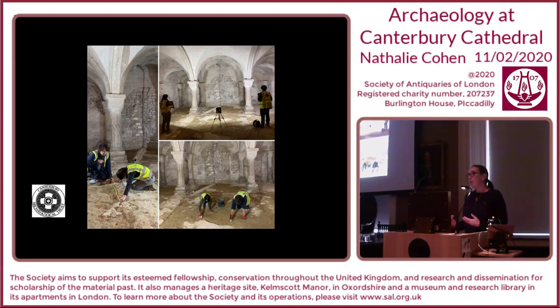And as I mentioned right at the beginning, this is one of the areas where we have some of the earliest fabrics surviving in the building. So the rear wall here is part of Lanfranc's building, so that takes us back to the 11th century. And they are looking here at the later extension in the late 11th and early 12th century by Anselm. So we can see the sleeper walls of the crypt underway here.